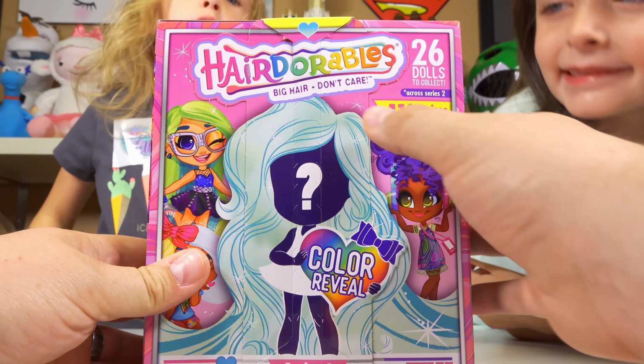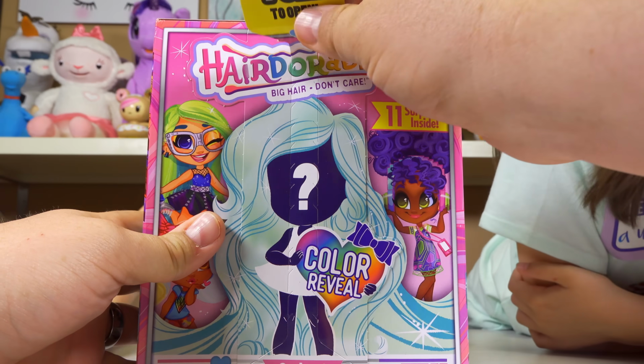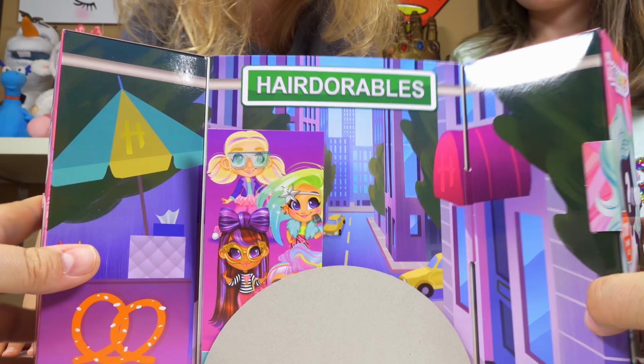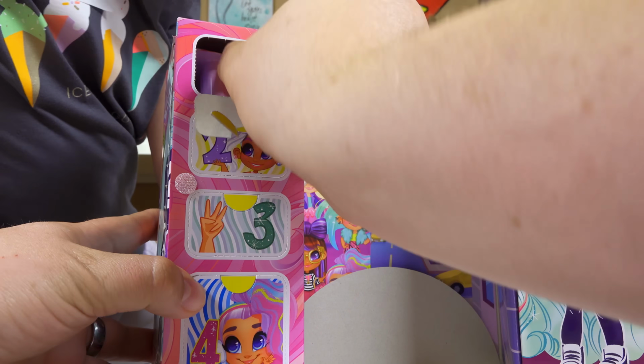All right. Big hair, don't care. All right, you ready? We're gonna pull it down, and then open it right up. That's right, open it right up. So let's open the surprises. You wanna open the surprises? Well, let's go ahead and get them all out of here.